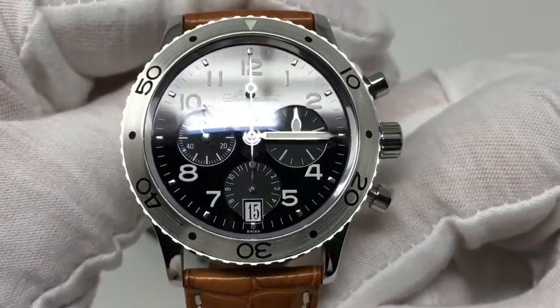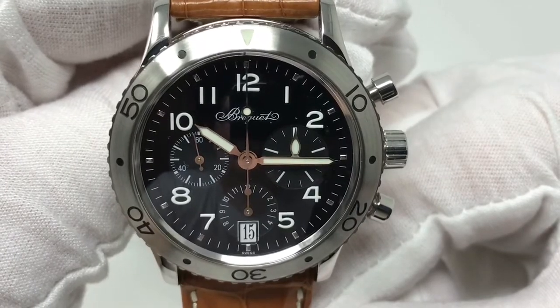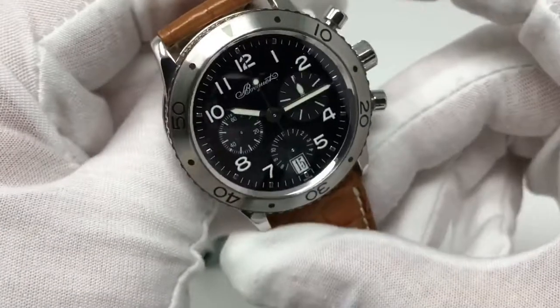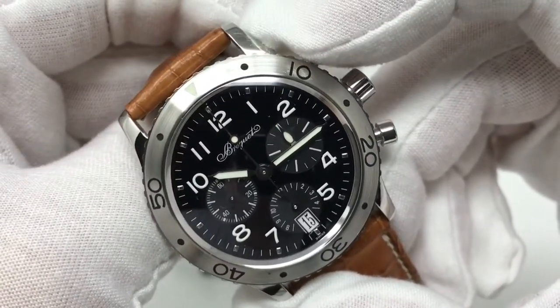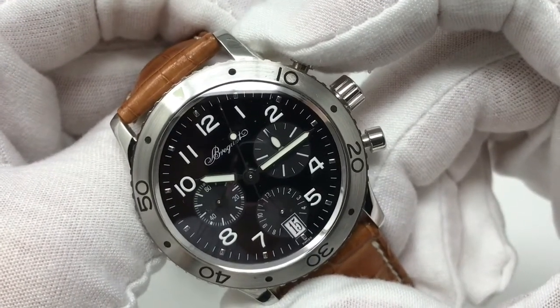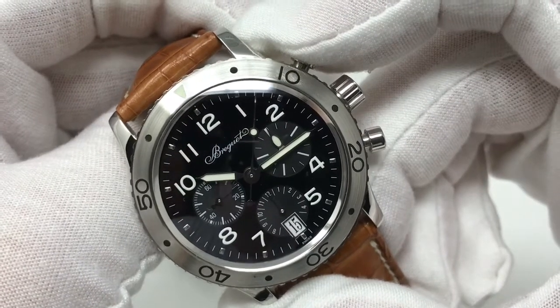This watch might seem a little busy and a little confusing when you take a first glance at it, mainly because it presents different fonts, and each hand is a distinct shape, and each sub-counter has its own layout. But there is a reason for it. This is an instrument watch, and it contributes to its legibility.